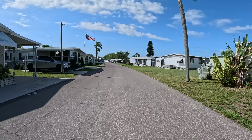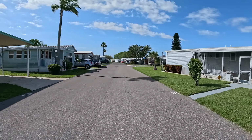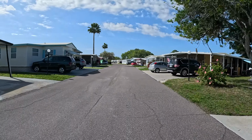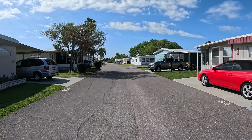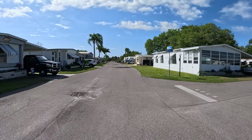It's a clean place. Our neighbors were fantastic. They kind of gave me a helping hand when I needed one, and we actually ran into a couple that lived near our hometown. So we were really pleased with where we were staying and the folks that we were staying next to. They even invited us to their Super Bowl party when we pulled in.